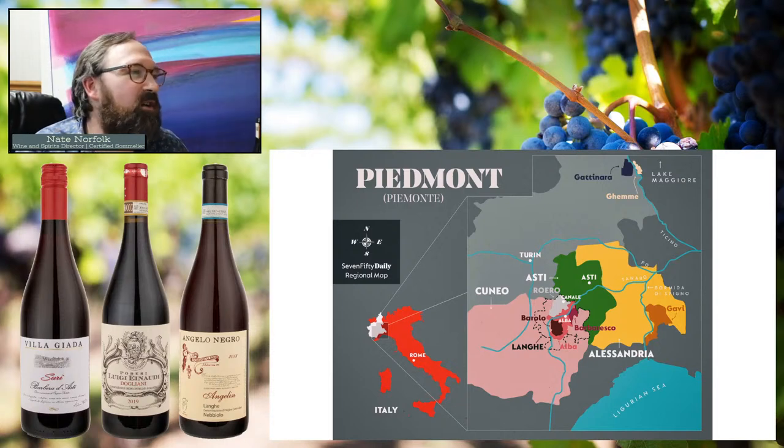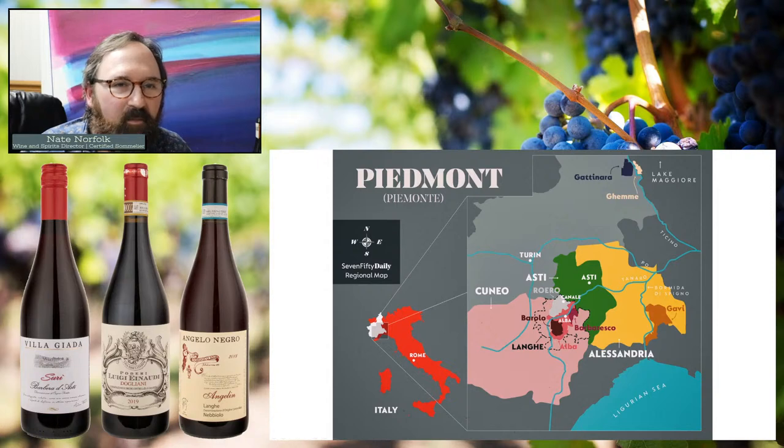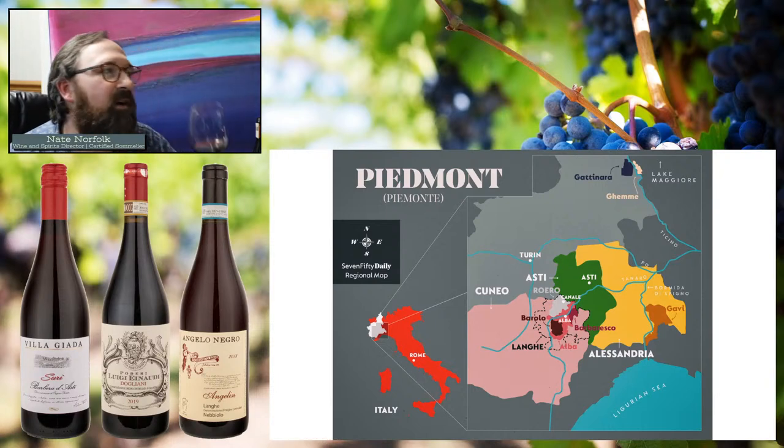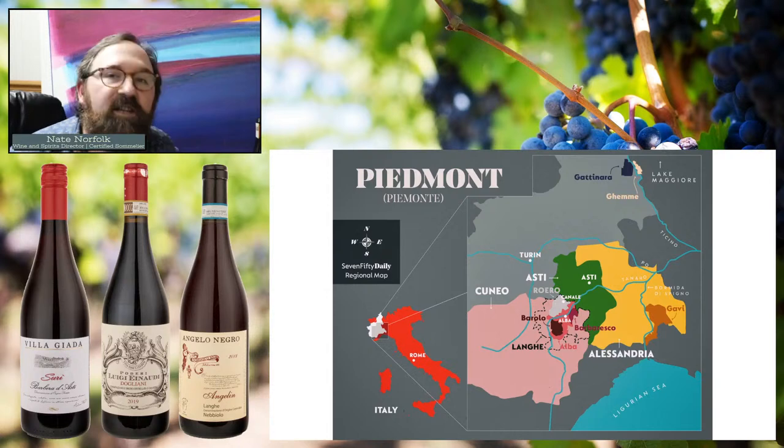Okay, so now we're going to get into a little more detail of a map here, and as I get down onto the wines, we're going to look at it. Turin is in the north of the Po River here. The main wine region is the larger area here, Cuneo, and within it we have the Langhe, demarcated with the dashes. Within the Langhe, we've got Barolo, Barbaresco, Alba, and the Roero. I'll touch on that next. But really where this first wine comes from is Barbera d'Asti, from a producer called Villa Giada.